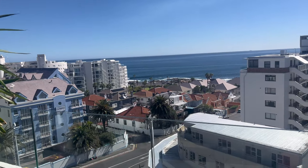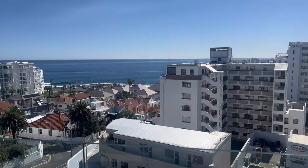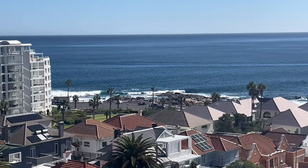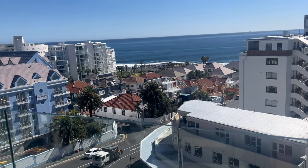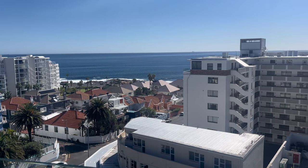Y'all, look at the views from outside. It is our third day out here in Cape Town. This is the view from the patio. It's so good. And it's not bad out here today. The sun is out, so it's not gonna be as cold as yesterday, but still gotta be cardiganed up. But this is an outfit replay from day one.